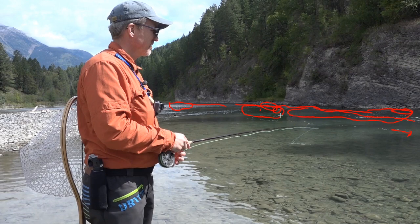We saw a few mayflies hatching at this time of day in this run, so we decided to put on an Adams, a size 12 or 14 Adams, and gave that a shot, and sure enough, we were able to catch some fish.